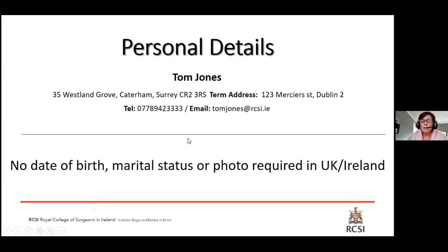So if we come down to go through some of these headings. On the personal details, you can see on this CV, this person has given their name, their home address, but they've also given their term address, and they have their telephone number and their email. You can choose to lay it out like this, so you can include your home address and your term address.